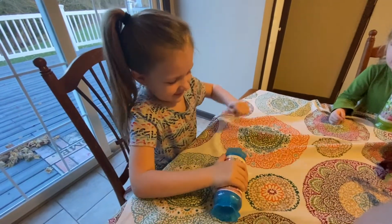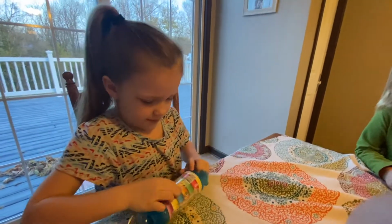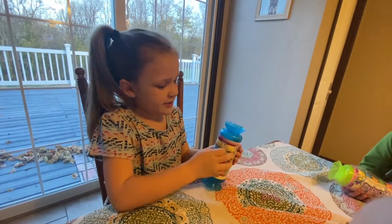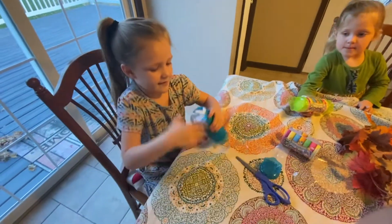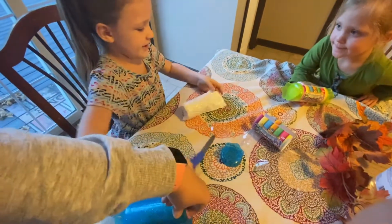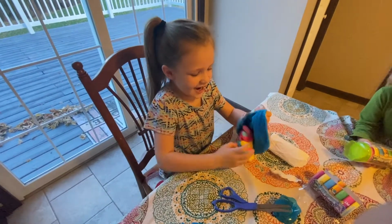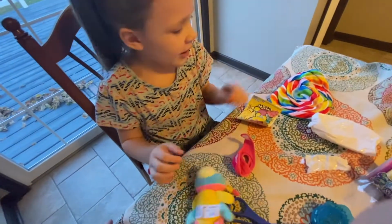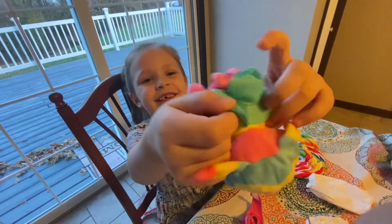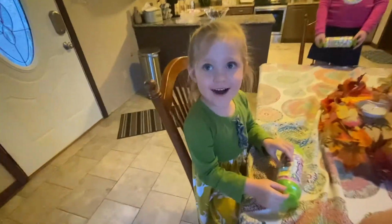I'm going to start unwrapping. She has a little blanket that looks like a sticker. It's so cute. That's a pink diaper. So I'm going to open this.